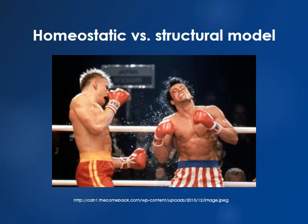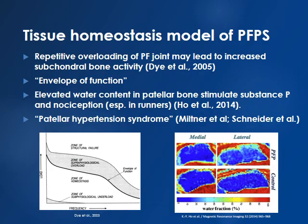Currently, there are two models that are used to explain the etiology of patellofemoral pain syndrome, which are the tissue homeostasis model and the structure function model. We'll go over each one of these. The tissue homeostasis model posits that there's this envelope of function within which you need to remain in order to have a happy and healthy knee. And that's seen down in the left-hand corner.